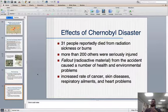All right, so the immediate effects: 31 people were killed from radiation sickness or burns, or in the explosion. 200 were seriously injured. Of course, you got fallout, which caused health problems and things like that. But what's interesting is the health problems weren't actually as big as they thought it was going to be. They were thinking thousands upon thousands of people were going to get cancer and all this stuff, and it actually ended up not being that high at all.